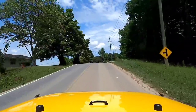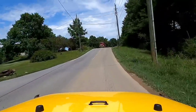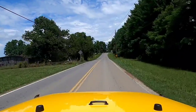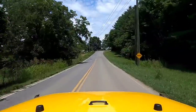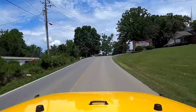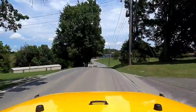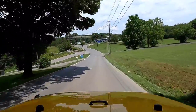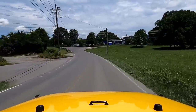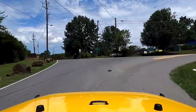And then, we got Sugar Holler Road that goes off to the left there. But it's pretty much just residential back here. Mount Zion Baptist Church. But that's what we like about the Pigeon Forge and Gatlinburg area, is that a lot of times you could be right on the strip and then you could be home within a few minutes.